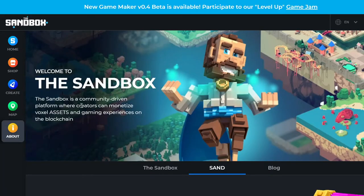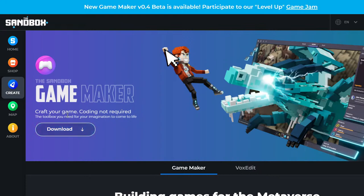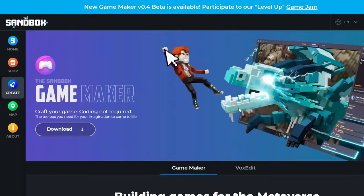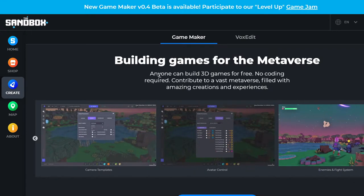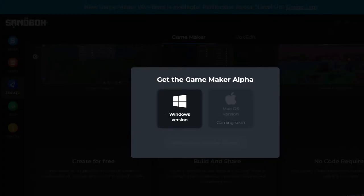Let's go back here. Maybe I missed something big. Let's go to Create. Oh, it's a game maker. Oh, this is totally different. This is not just non-fungible tokens. Awesome, this is the difference. Thank you. My goodness. So I don't know if it's a developer toolkit or a full framework. Looks like it's a full framework. Yeah, look at this: anyone can build 3D games for free, no coding required. Okay, got it. Download Game Maker. I might play with this later.